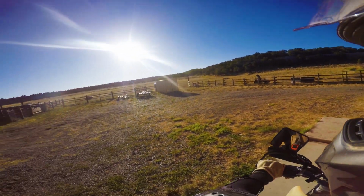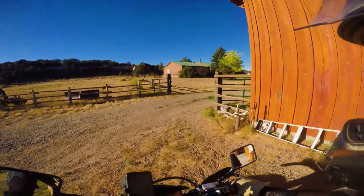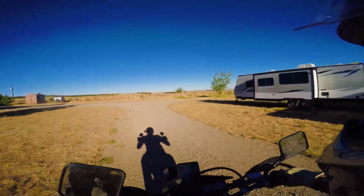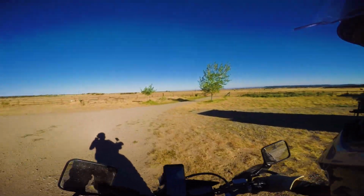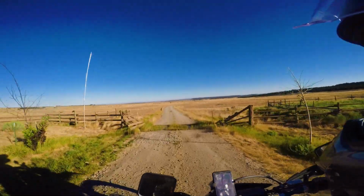I am introducing self-guided rides up here on Glade Park, Colorado. This is something new starting in 2020, since most of my tours have had to be canceled due to COVID and a few other things going on this year.